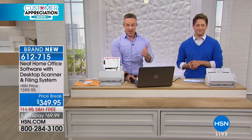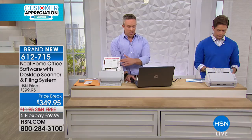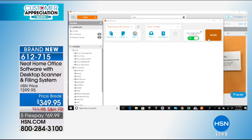And realize, it's for the business professional. Your home is a business, right? Yep. So I'm taking all these recipes that I've been holding on to, and I'm feeding them in my scanner. Remember, 60 documents per page. I want you to notice, I can do them all in one combination or just separately. Single-sided, double-sided, color or black and white. That's how user-friendly it is. I can save them to my Neat, or I can save them to my computer if I'd like to.